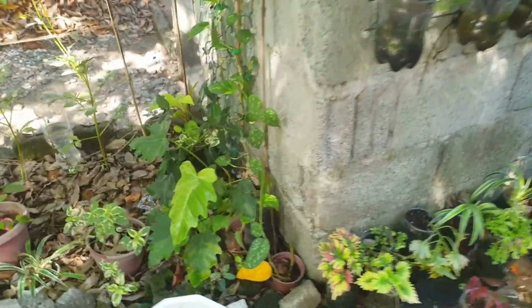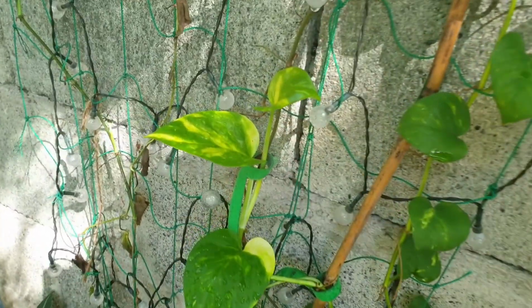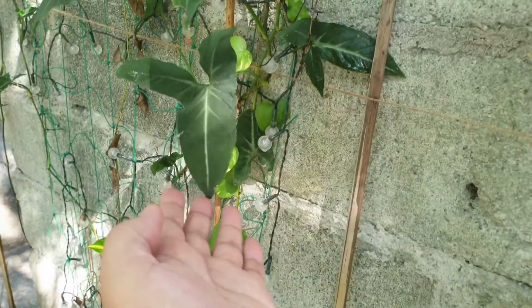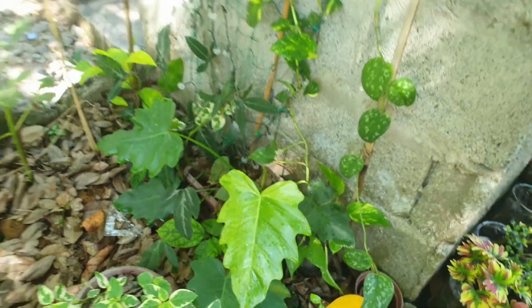And then here, this area, they're also starting to climb. Look at that, such a nice color. This is a nice color, it brightens up the area. And then there's a bright color, and then you will have different textures from the leaves. So this one, and especially this one, I like the shape of this one.